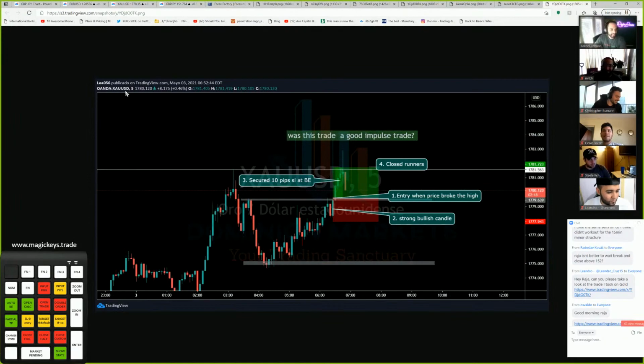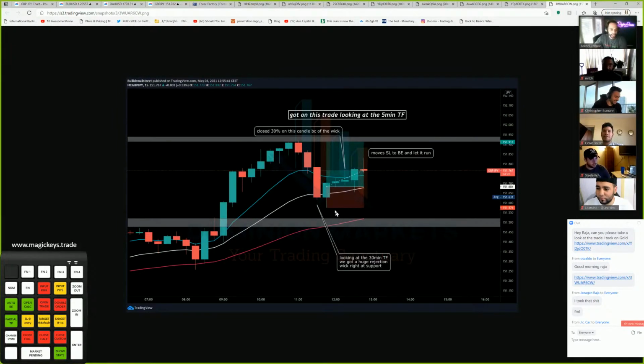Let's take a look here. This is gold 5-minute buys over here. Looks good. Let's take a look at this chart here. This is a pound yen buy from this support. Stop loss move to break even and let it run. Close 30% on this candle because of the wick.